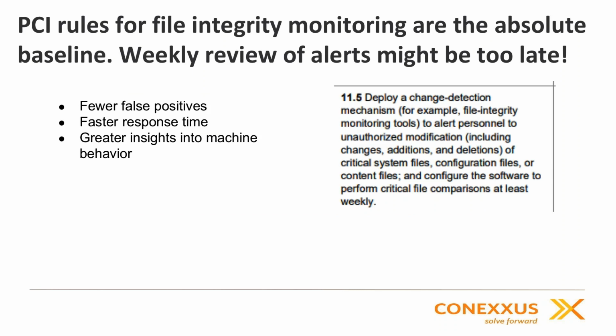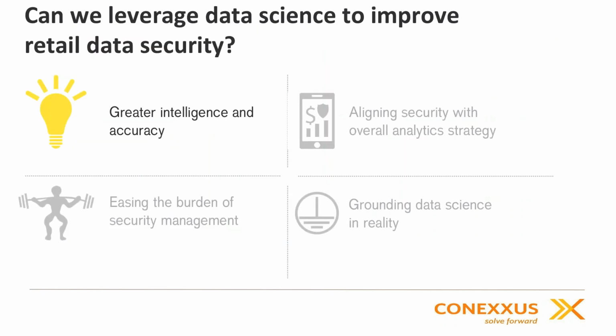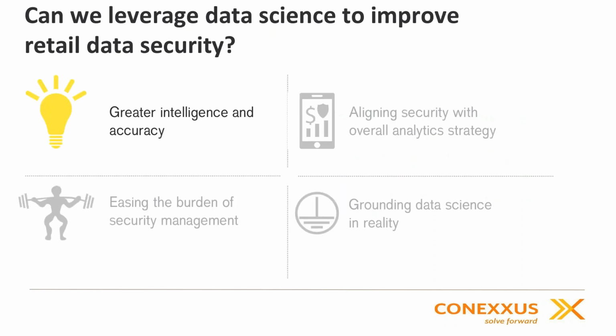One thing to bring up is that PCI mandates we review file changes every week. If we go back to that 24 to 48 hour example of when the attack happens, that's not going to be sufficient for actually detecting these malicious file changes. We need to be reviewing this data as it comes in, having these insights into what else is happening.